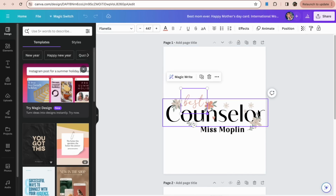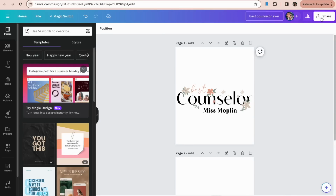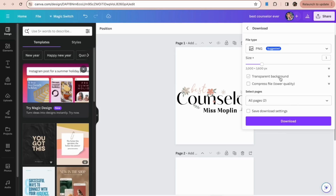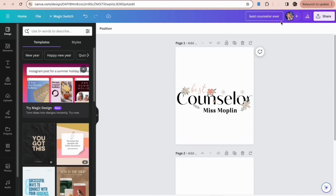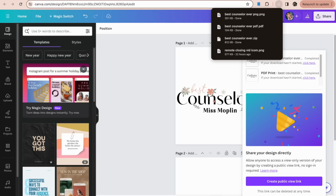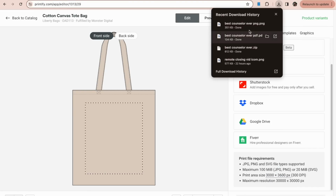Seeing this now, I would just center this a little bit better. And then I'm gonna go up here and I'm going to download my first page, and I'm going to download that first with a transparent background as a PNG. Now what I'm also going to do is do "Best Counselor Ever" PDF, which I'll share with you why later, but just to save us a step. Download transparent background, and then I'm gonna go over to Printify and I'm just going to drop in that PNG.